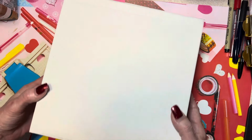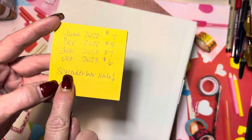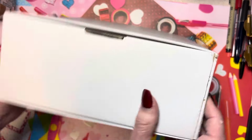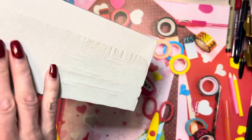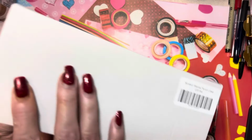Now, this is also a Scroller box, and I have written on the back of this page because I didn't want to show you. So that was the prices. Scroller box sale. Okay, so I pulled that out of my calendar. And then this is a beautiful box. And I hope it doesn't get wrecked by opening it a certain way. How does it open? Okay, over here. And this one here was an afterthought.